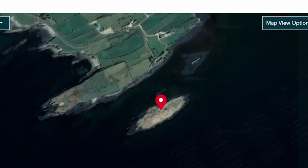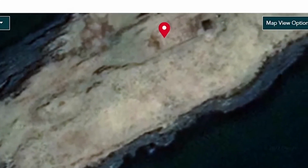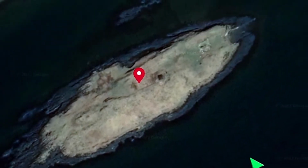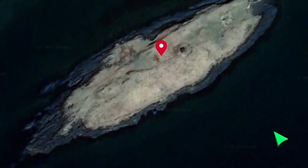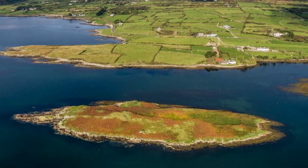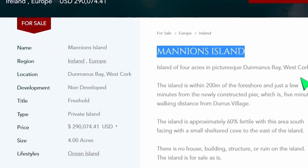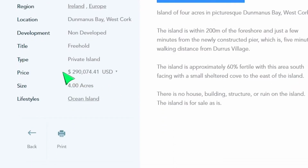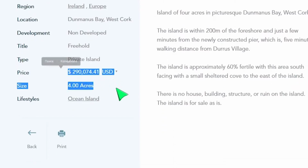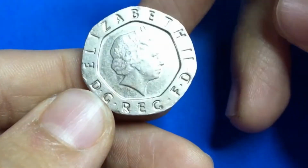Second island is Manion's Island in Europe, more specifically in Ireland, in picturesque Dunmanus Bay, West Cork. The island is within 200 meters of the foreshore and just a few minutes from the newly constructed pier, which is a 5 minute walking distance from Durrus village. The island is approximately 60% fertile, with these areas south facing, with a small sheltered cove to the east of the island. There is no house, building, structure or ruin on the island. This one is sold for a little more than $290,000.